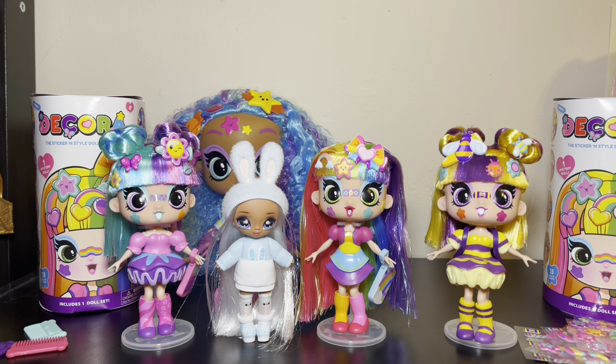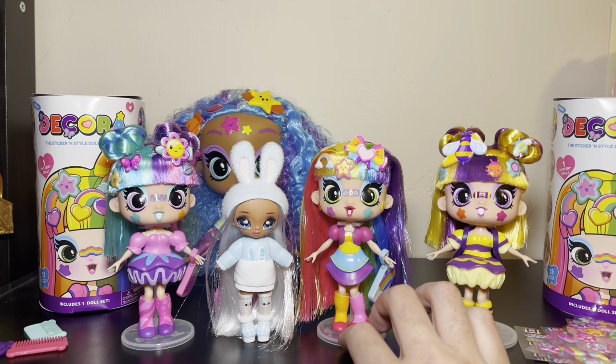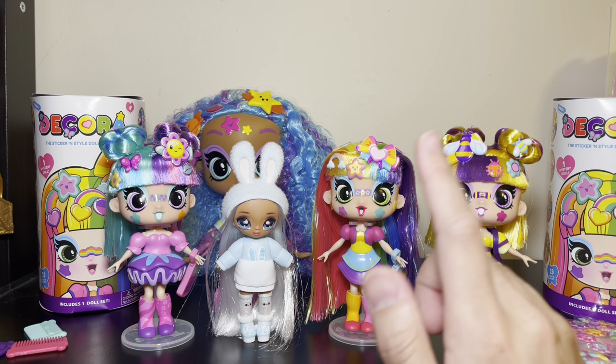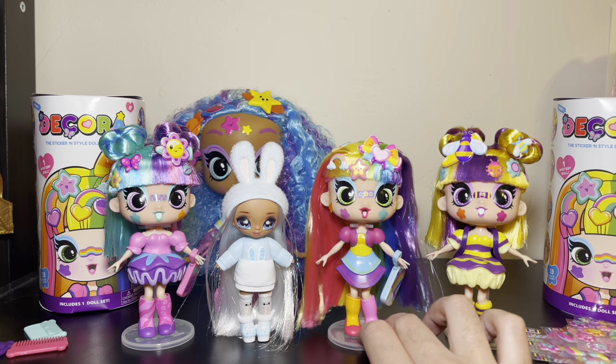I wish the fashion had more variety. Like I got two of the same dresses. What are you gonna do about it? But overall, I think for a first release, pretty solid. Decora is my favorite. I don't know. I like Buzzy too. Heather's cute as well. But I think Decora is my favorite.